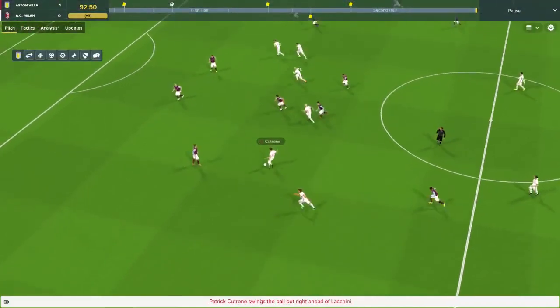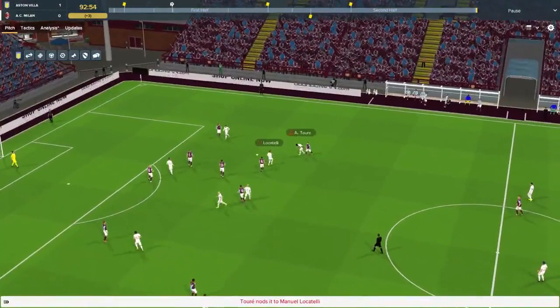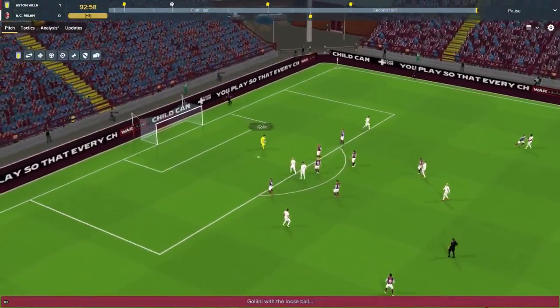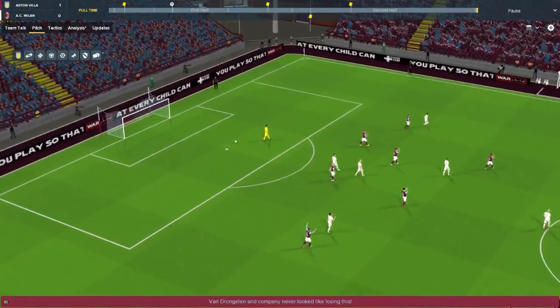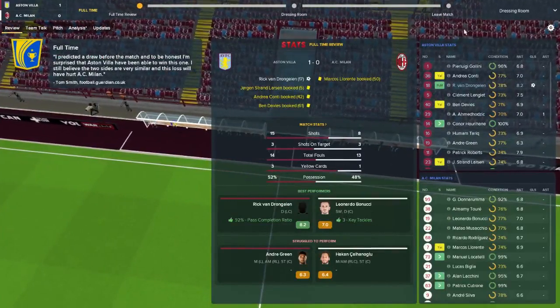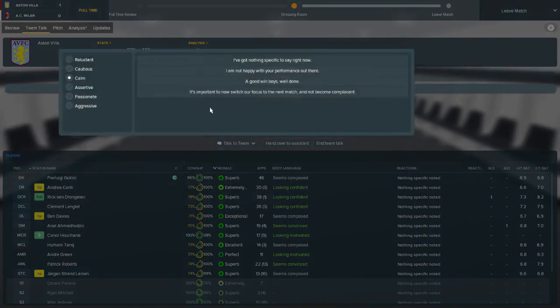Yeah, we don't want to get caught out. Can we win that? Well done, Ben Davies. And again. Good defense from Van Drongelen. Well done, Villa. 1-0. Oh, that is massive. It was a scrappy goal. I only had 3 shots on goal from our 15 that we attempted, but that's okay. I'm really happy with that.